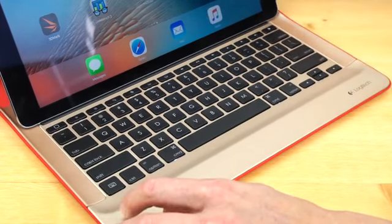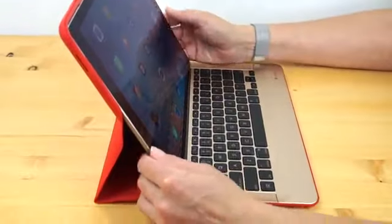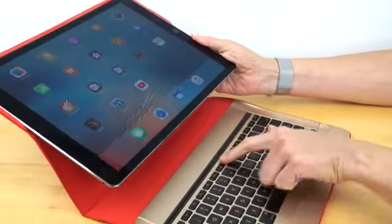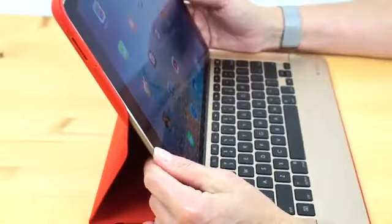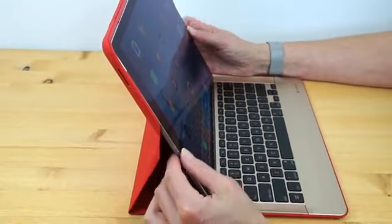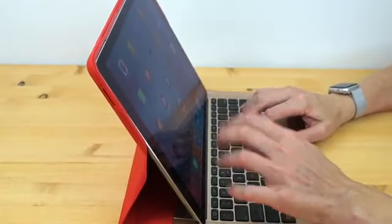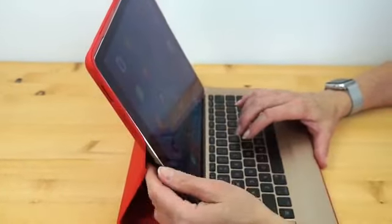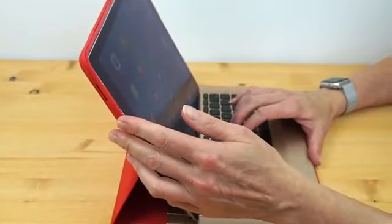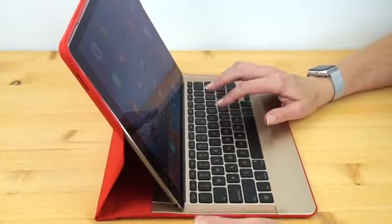Now let's take a look at the angle and the stability of it. Because this connects to the magnetic data connector right over here, it has to be mated on here, and it does pull itself right into place to do that. So you can't use this at an infinite number of angles because it has to make that connection. So here's your one typing angle. Compared to laptops, or even Surface Pro 4 with a variable kickstand, that can be a bit limiting. It's a pretty comfortable, decent angle if you're using it on a table. That's nice. But if you're using it on your lap or on the bed, maybe not so much.